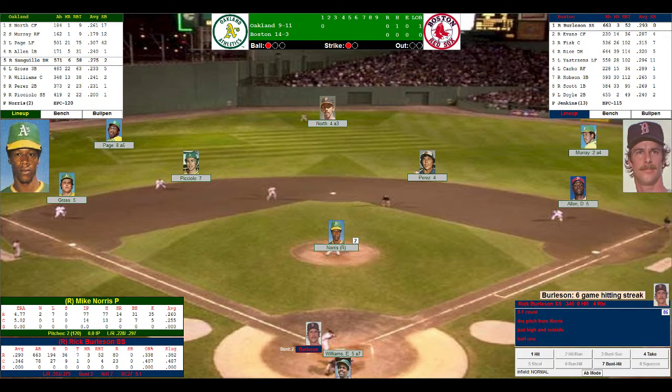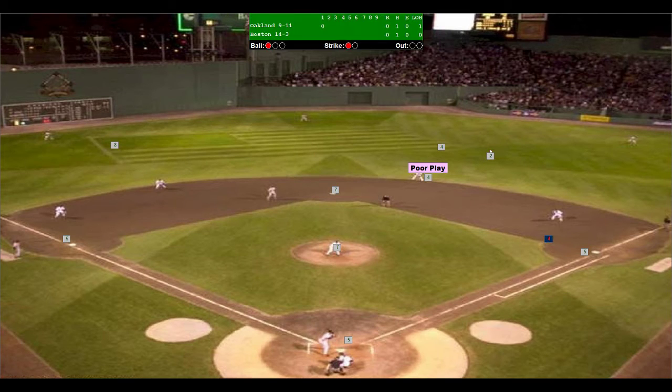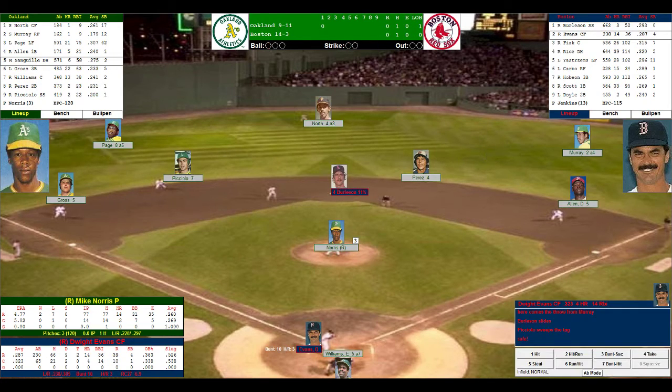Burleson is swinging away. Here's the pitch. Grounder into right field. We're going to send him on the weak throwing right fielder's arm. And he makes it in there. So a hustle double for Rick Burleson, as Murray has an arm of 4. Perez couldn't make the play. Murray didn't get there in time, and Burleson kept running.